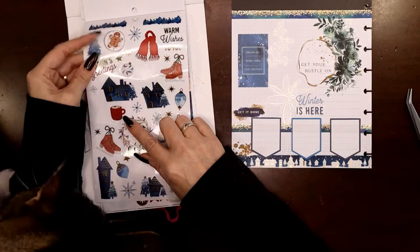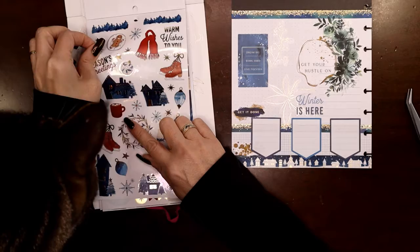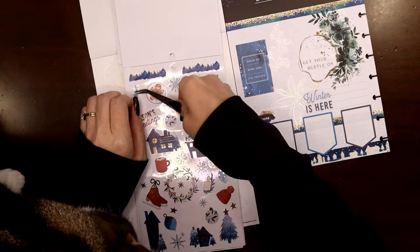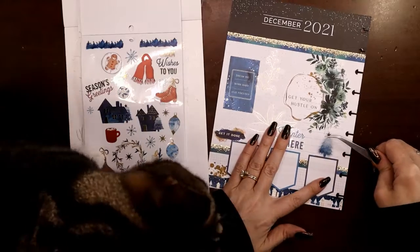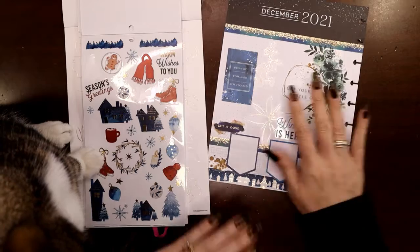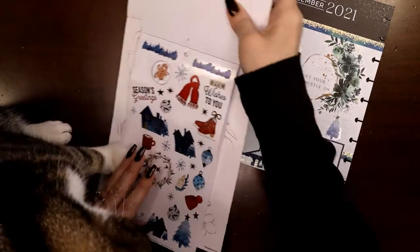I'm not going to bring a bunch of red in, that's for sure, so I don't want that. Oh, did you see that? It totally shredded. Yeah, let's plant a little Christmas tree right there. Okay, that is done.